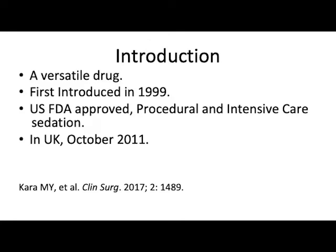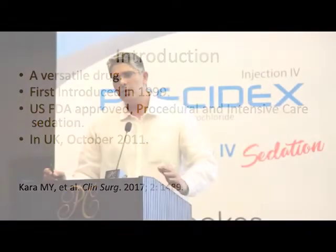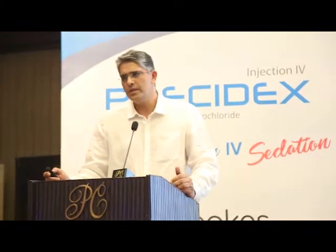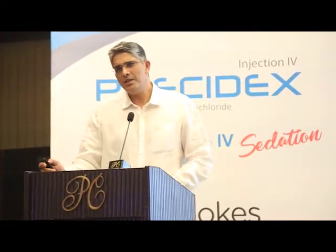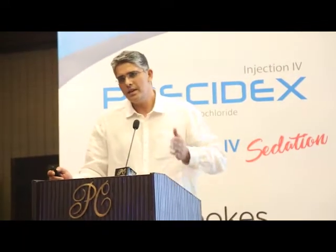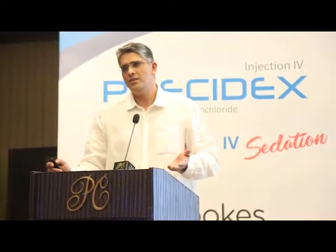It's supposed to be a very versatile drug. It was described in '99 and clinically started to be used fairly straight away then. But the FDA did not approve it until quite recently, I think 4 or 5 years ago. And it was 2011 when the UK approved it. So approval came much later, but the clinical use was established earlier than the actual approvals because of the promise that this drug had for clinical uses.